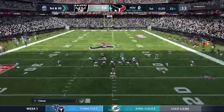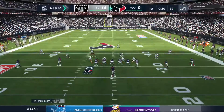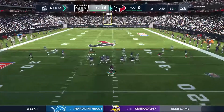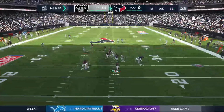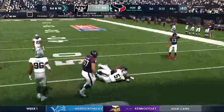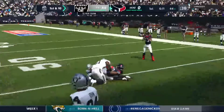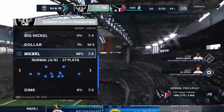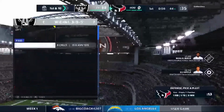Houston's offense already at the line, set to get going. They've been outplayed early, no question. Down 14-0 already as they come up 1st and 10. Now a throw here to his running back. And they'll get it up just short of the 45 at the 44. Right off the bat, it's a 1st down to start the drive, 12 yards.